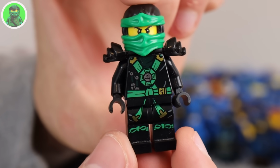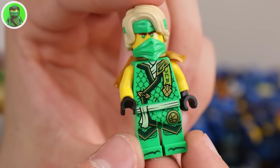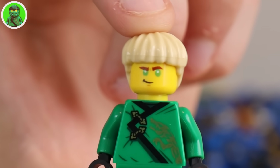I also absolutely love Possession Lloyd, because I just think these suits are fantastic, by the way. I'm also just a big fan of this new kind of lighter green colour, a bit more neon. I just think this minifigure looks amazing. Sue me, sue me. Unlike, however, this haircut here. I mean, it's not really doing Lloyd any favours, is it, fellas?